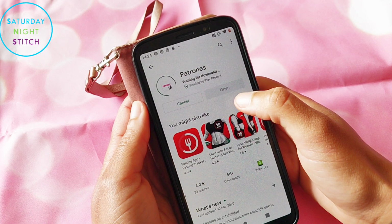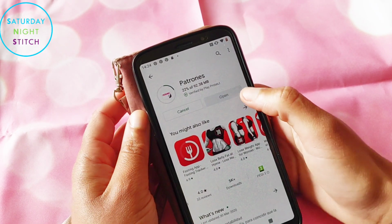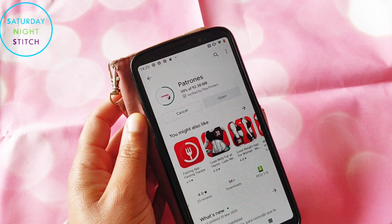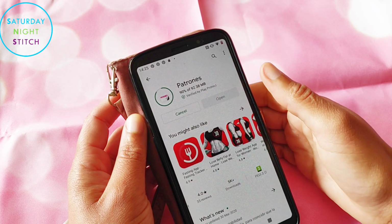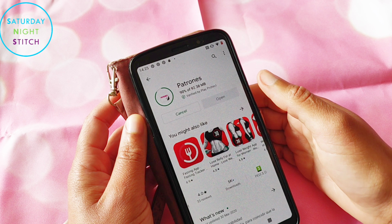So absolutely make sure that you have the space on your phone to download the issue, because each preview that you download or each pattern that you download, that's going to require space on your phone. And because my phone is so old and it's taking such a long time to download, I'm also having a cup of coffee whilst I am doing this demonstration.